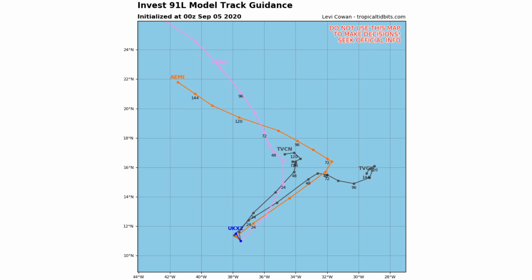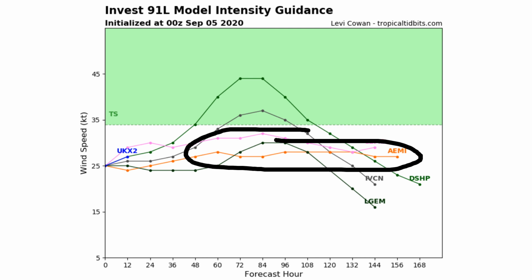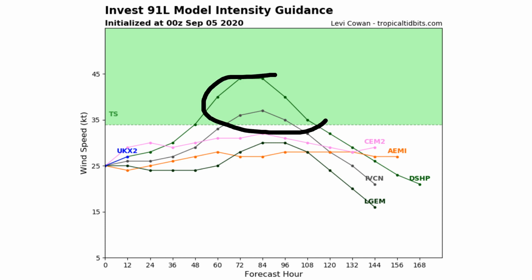Now, here is the model intensity guidance for the storm. Most of these models have this staying as a tropical depression, but we could definitely get a tropical storm out of this. 2 of the 5 models do have this as a tropical storm as of right now.